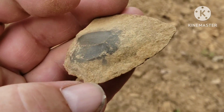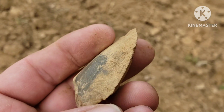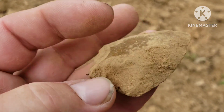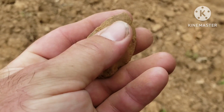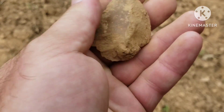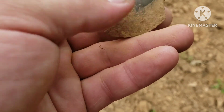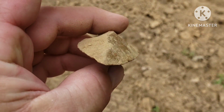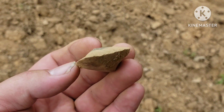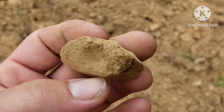I don't know. It's some kind of chert, but it's got an edge on it. And this part right here is polished. That might be part of the outside of the cobble too. I don't know. But it's just weird how it, I mean, looks like it's been ground down. Cool.